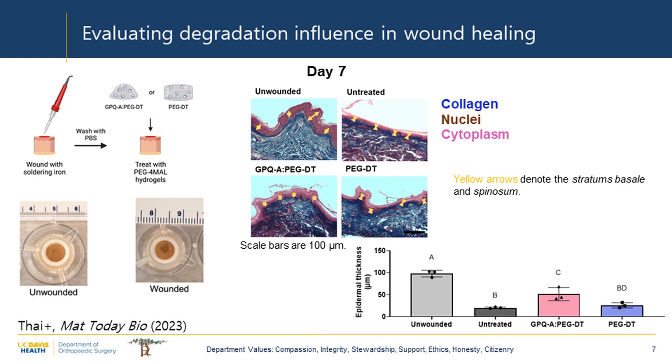An untreated epidermal layer is very thin. This is what the epidermal layer looks like when it's unwounded. And you can see here the relative differences in this sort of moderately degrading hydrogel and a non-degrading hydrogel. When we quantify this, we do see significant increases in epithelialization and granulation tissue with the more degradable hydrogel than the non-degradable hydrogel. And so collectively, this tells us that degradation is something that we need to be thinking about.